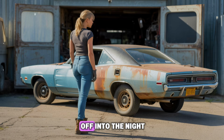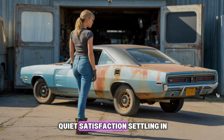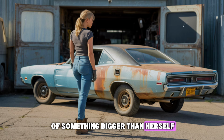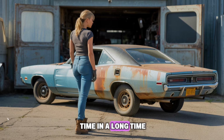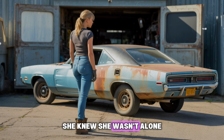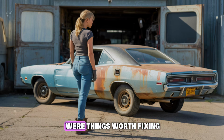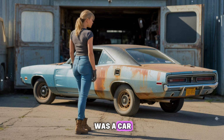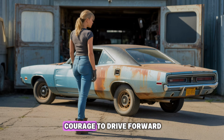As the car drove off into the night, Emma followed behind, a quiet satisfaction settling in her chest. She had been part of something bigger than herself, and for the first time in a long time, she knew she wasn't alone in this world. There were things worth fixing, things worth saving, and sometimes, all it took was a car, a key, and the courage to drive forward.